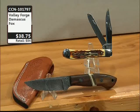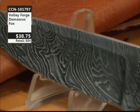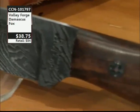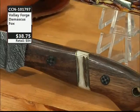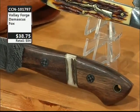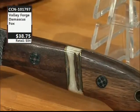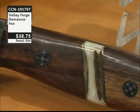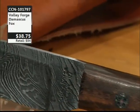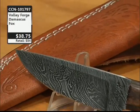Valley Forge. Here's another Valley Forge Damascus. Sure is. It's called the Fox. Chase, look at this. This is interesting. And then there is a stag spacer in the center. You have the 2 mosaic pins. This has such a classic look to it. Well, what I like about this one right off the bat, I love that stag strip inlay there, but it's full tank construction, mosaic pins. But what I really love is that drop point blade. That is a classic drop point blade, genuine leather sheath.